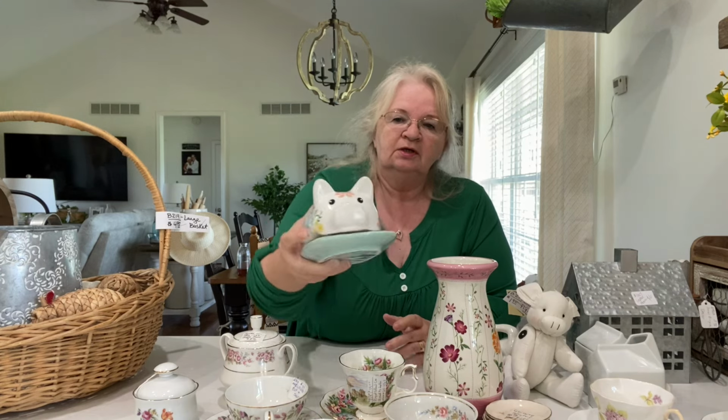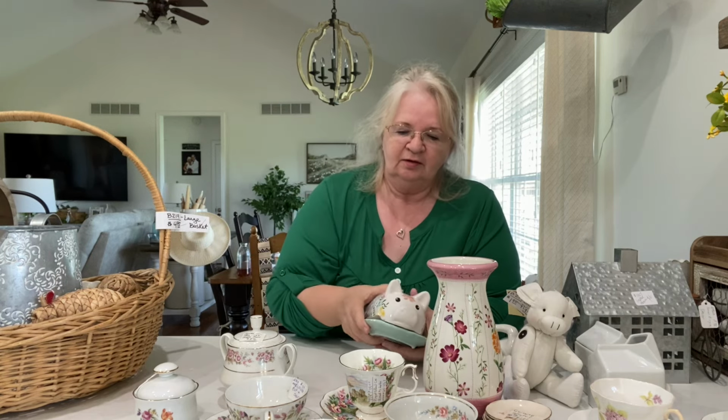This little piggy is a butter dish. I found it at a yard sale and thought I would put it in my haul. I love the light blue colors. I love the florals on it. A really cute ceramic butter dish of a pig that I'm going to use. There were two of them. One of them is already in the booth for sale. And I got them for $2 a piece. But I'm gonna keep this one and use it in my kitchen because I am loving the florals for the summer.